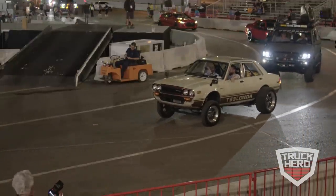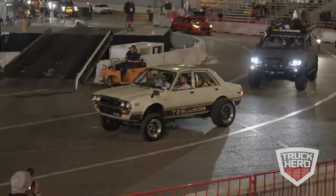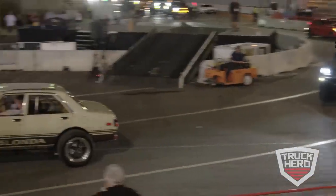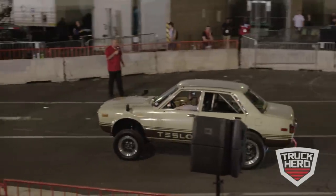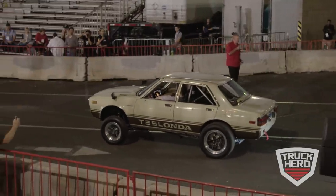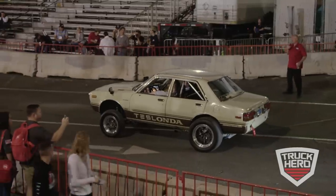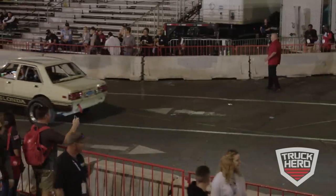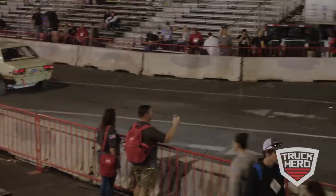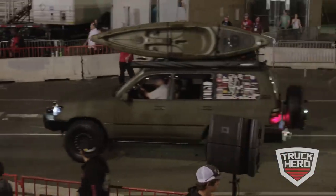It identifies as a Honda Accord in some way, but it's a gasser style once again, straight axle front end. But it's electric, Joe. It's the Teslanda. It's powered by an electric motor, man, and I bet it is insanely fast. Oh my gosh, this guy's launching this thing. These electric cars, they rock, but they've got no warning. There's no sound. It just all happens at once.